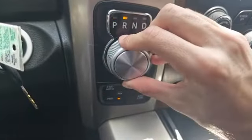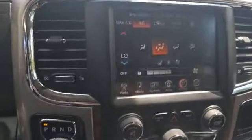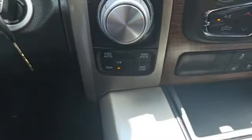Right next door to the climate buttons is where you'll find a 115 volt wall plug-in outlet. And to the left, this nice little turn dial where you can shift between different drive modes. And when you put that in reverse, you do get a backup camera on the Uconnect screen. And right here is where you'll have access to your different four-wheel drive buttons.